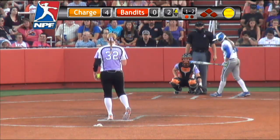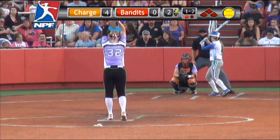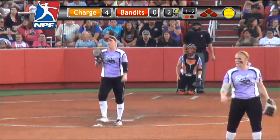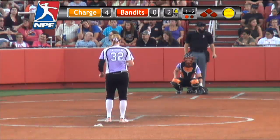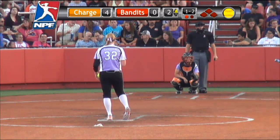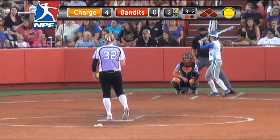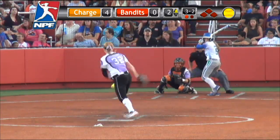Charge doing a nice job so far at bouncing back from that perfect game from Monica Abbott. Coach McFall says that's Monica Abbott at her best. Talking to Stu before the ball game, and he's seen that movie before twice back in the championship year for the Bandits in 2011. Monica no-hit the USSSA Pride earlier in the season and then came back with a perfect game.